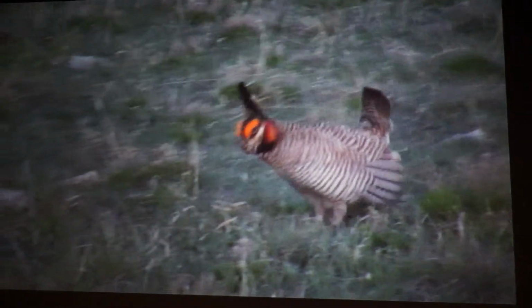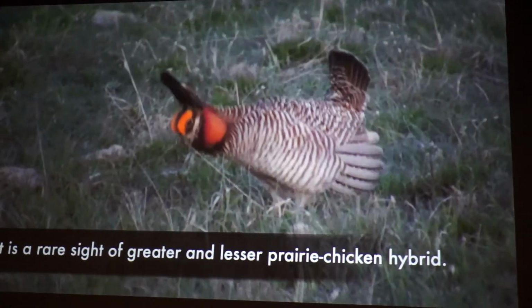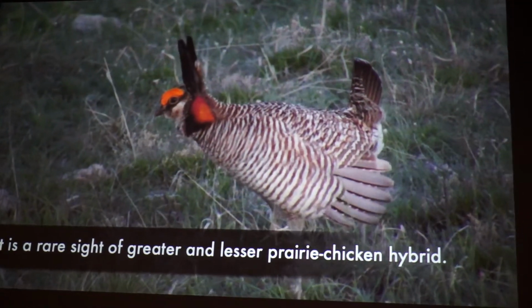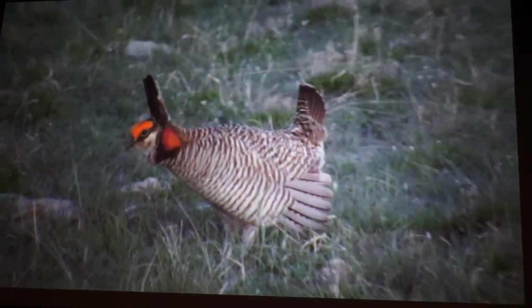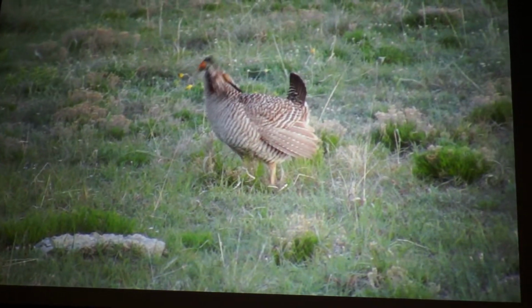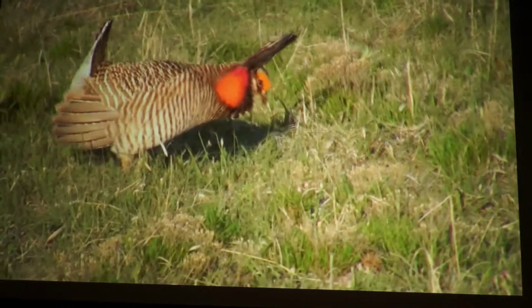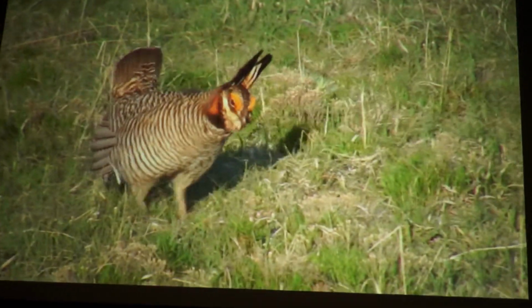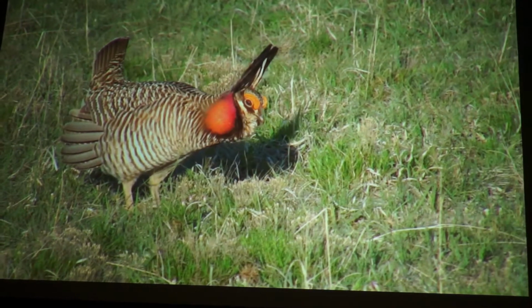He came to do a little dance in the springtime for the courtship, for the mating. And since he was a hybrid, the female completely ignored him. He didn't sound quite right. A little feet stamping.